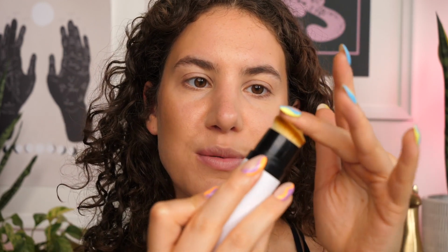I do prefer a dense brush, but something that is slightly more on the looser side, just because I find it helps to blend a little bit more. But this isn't a terrible brush to have on the other side. I feel like it's definitely a usable one, and it feels like really nice quality, so that's good, at least. You're not getting like a super cheap, shitty brush on the other side of your bronzer stick.